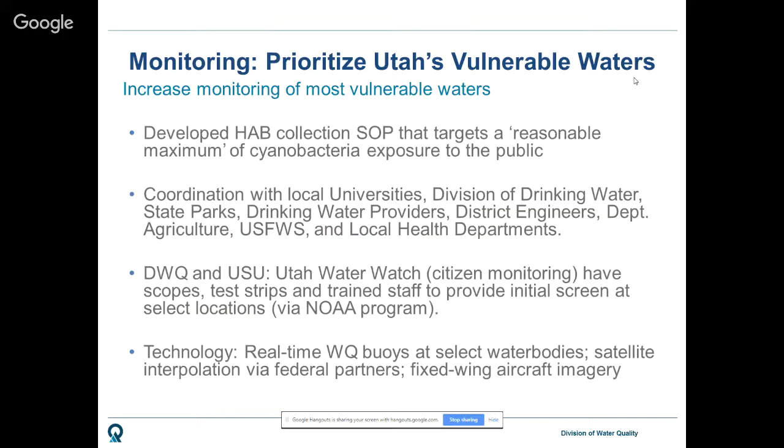So, we can't be everywhere all the time. So we've created a way to prioritize vulnerable waters. We've identified waters where there's a high likelihood of exposure, and those that have a high likelihood of producing excess cyanobacteria. So we prioritize monitoring those kinds of water bodies, and then we do a lot of coordination with local entities. There's well over a dozen or two agencies that we coordinate with.